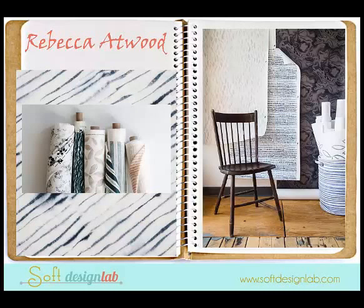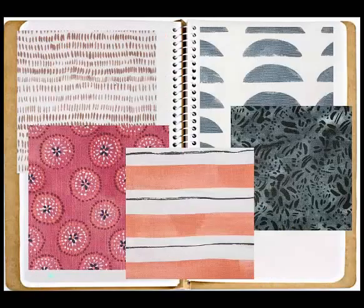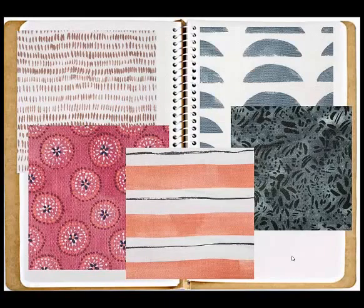This is Rebecca Atwood. She's a textile designer in Brooklyn, and not only are a lot of these printed, both wallpapers and fabrics, but she also does a lot of shibori dyeing, where you pleat the fabric and bind it off, and then when you pull it apart, it gives you these folds. This is a shibori dyed piece behind these bolts. Here you can see some of her work, all hand printed, and she's doing some really interesting dyeing techniques.